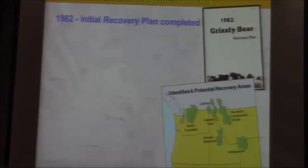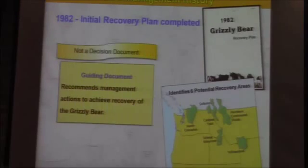In 1982, the initial recovery plan was first completed. Aside from compiling pretty much everything that we knew about grizzly bears at that time, it also identified 6 potential areas for recovery, areas where grizzly bears were known to be present either at that time or relatively recently. And again, the recovery plan is not a decision document, but it is a guiding document which is recommending the management actions to achieve recovery of the grizzly bear population.